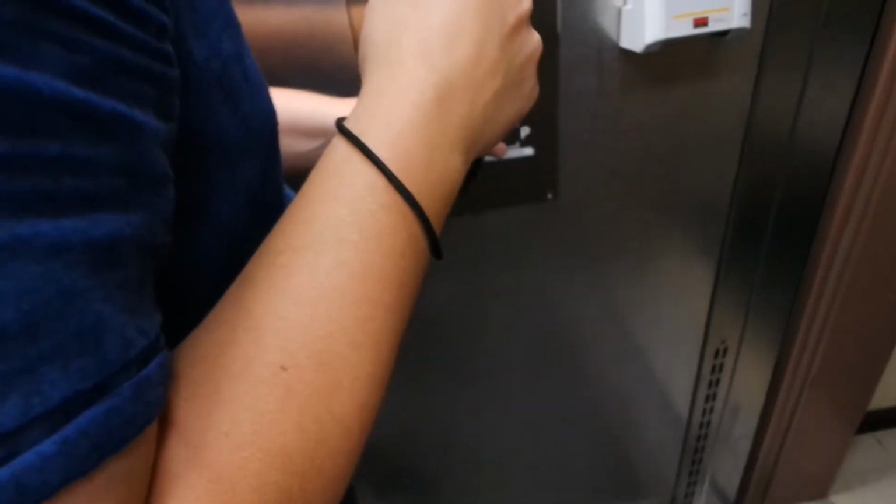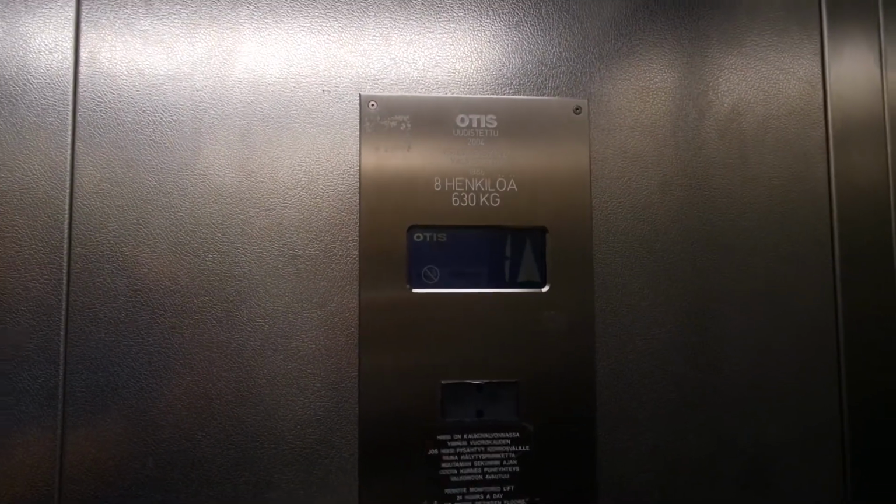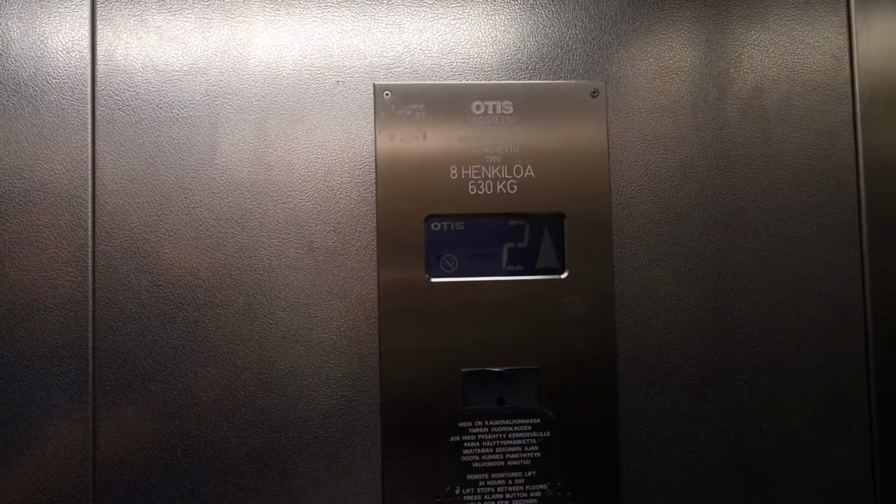6 is locked off, 5 is open. It's going to be inspected this year, 2019. And also this year, this modernization is turning 15 years old. In 2021, this elevator is turning 35 years old.